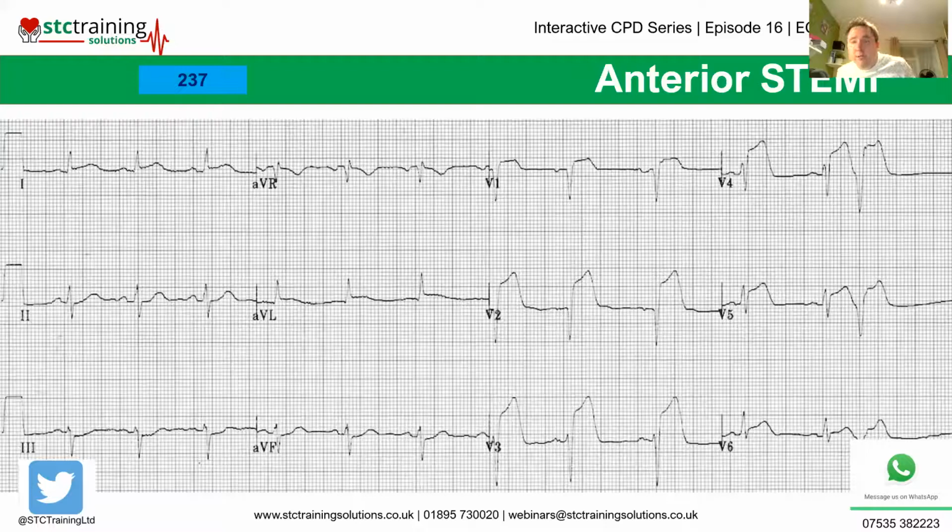And they're really bad. If the whole left side of your heart starts to die, it doesn't beat for very long. So these patients are likely to arrest. All MI patients have the possibility of arresting, but big old lateral and anterior MIs where you've got left main stem involvement, if they don't arrest when it first happens, there's still a very, very high chance of them arresting with you. So that's one to look out for.